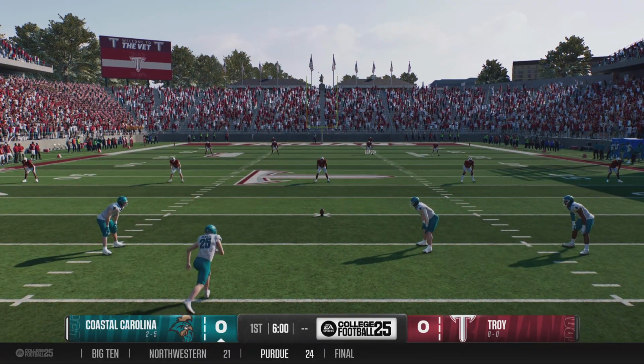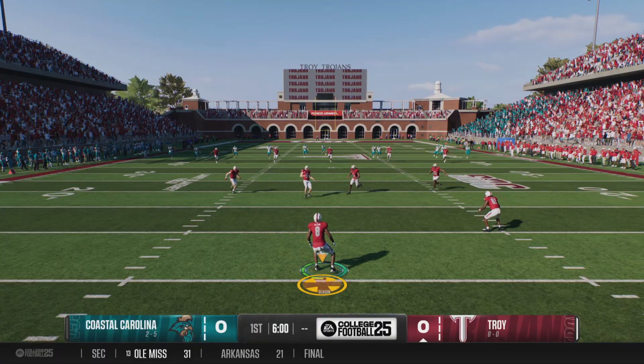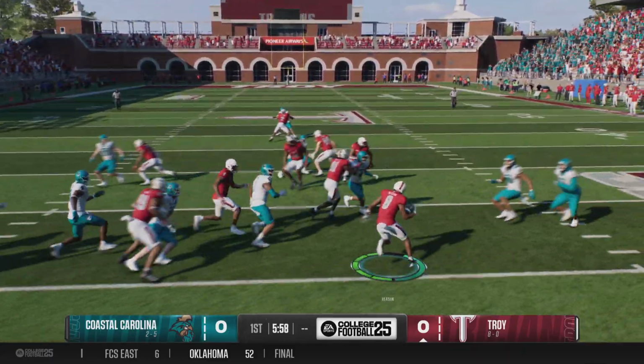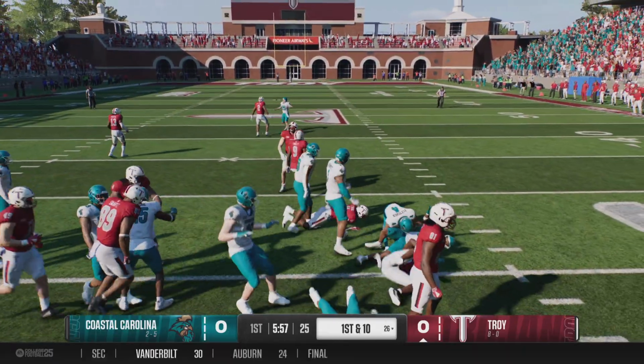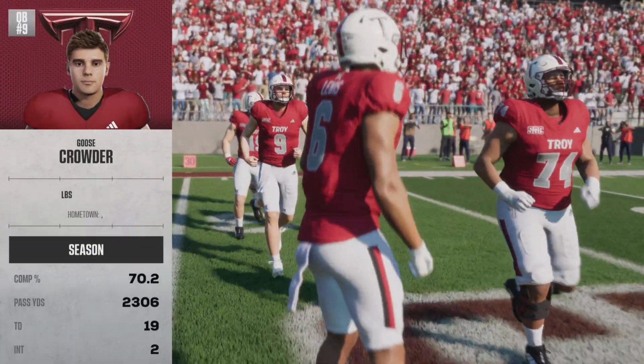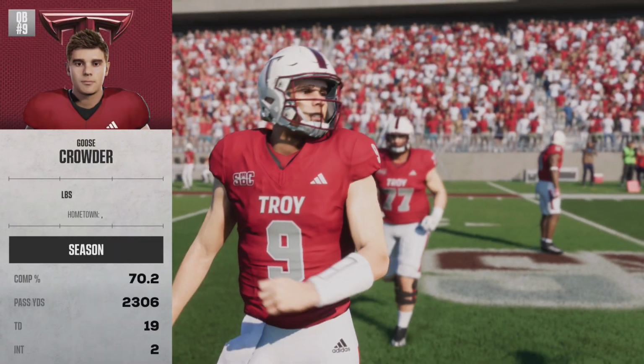Shot that clears will kick it away to start us off. From inside the 10, here he comes. Able to find enough room to get it out across the 25. He's brought down at the 26. The Trojans offense will get the first possession of the game.